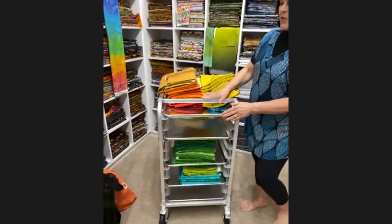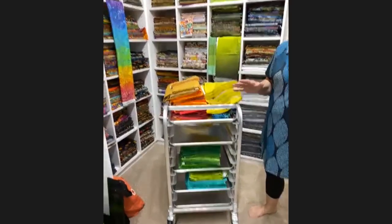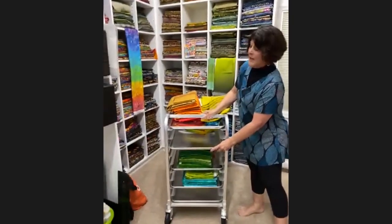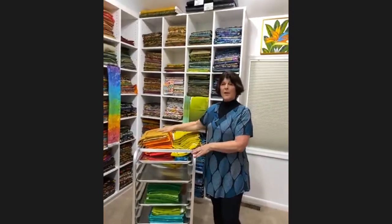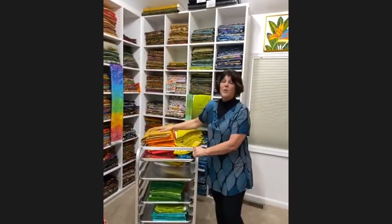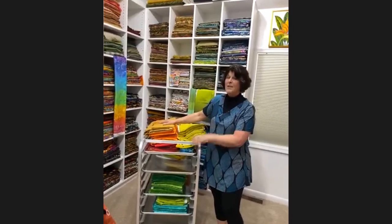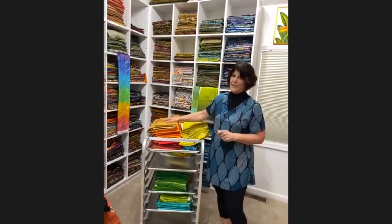But this stack that's on here, this is something that you don't need, but it works for me. This is a baker's tray. So these trays slide in and out. And what I do is, whatever my current quilt is, the big project I'm working on, all those fabrics stay on this tray until that quilt is finished. So I do not accidentally chop it up for something else and then find I needed another piece of it.